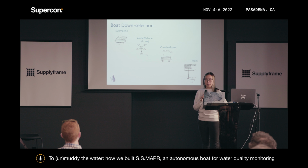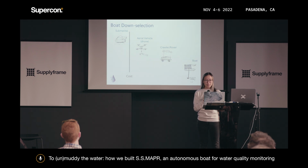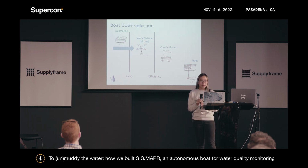So what would the solution even look like? Well, after some initial brainstorming, we came down to 4 options: a submarine, a drone, a crawler, or a boat. So we ruled out the submarine solution very quickly, as the price exceeds more than 50 times our budget. And then we looked into power consumption and how many trips are needed to collect 8 liters of samples. And drones just won't work because they're super limited by the amount of weight they can carry.